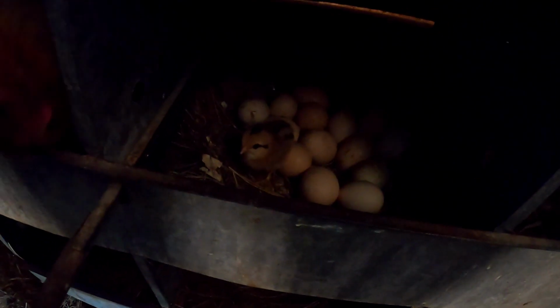Okay, so this is what we have in here. I just took her out and put her in this nest. She has 3 babies in here, and one of the babies has died. So I'm gonna get these guys in the house with the other babies. I don't know if she's that good of a mama to be taking care of these, because she's already lost one. So let me get these little guys in the house.